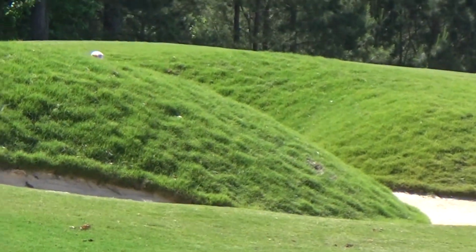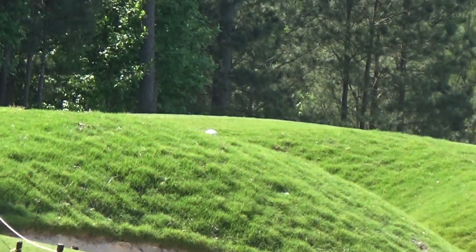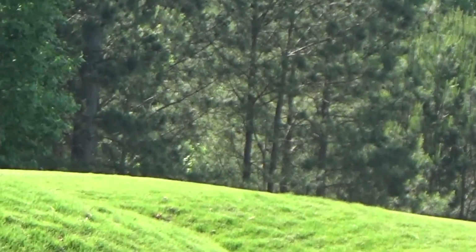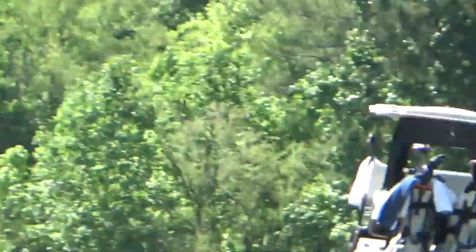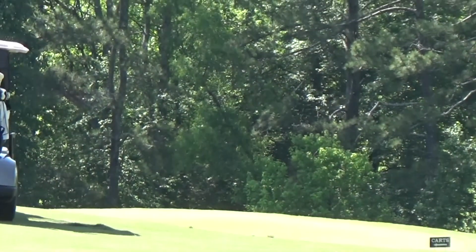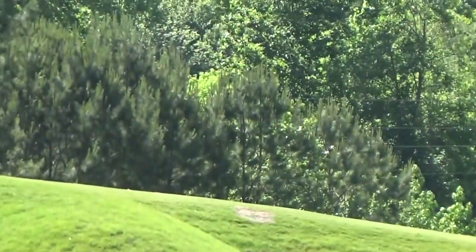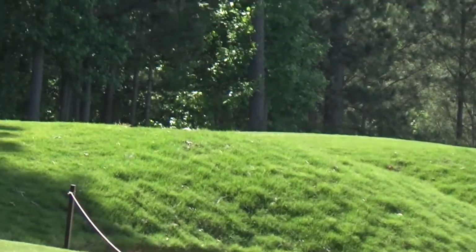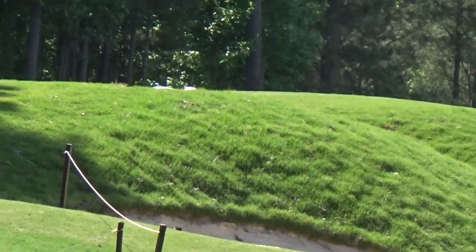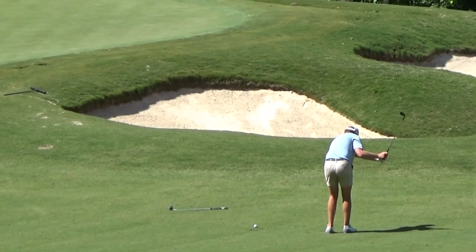He's missed the fairway here at 10. Flag today is on 12 and 6 on the left. The green plays 32 yards down the hill. There's a pretty shallow green, this 10th. Myles has come up short of the green here at 10. That's better than long.